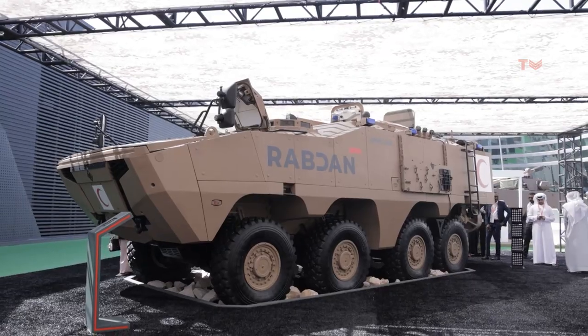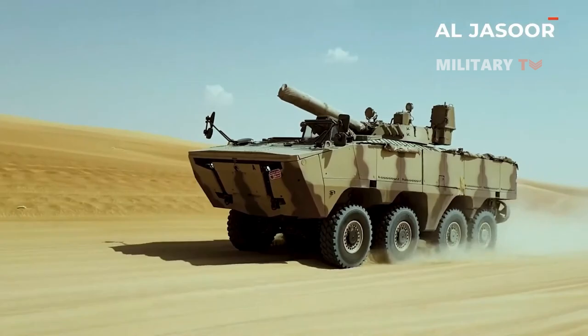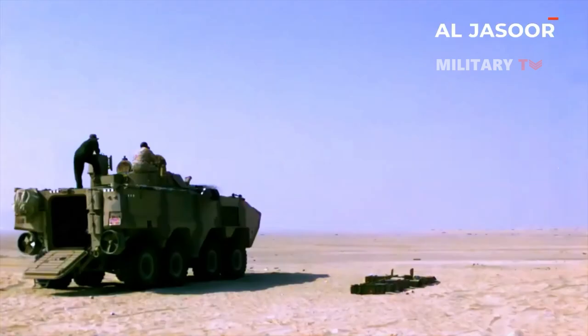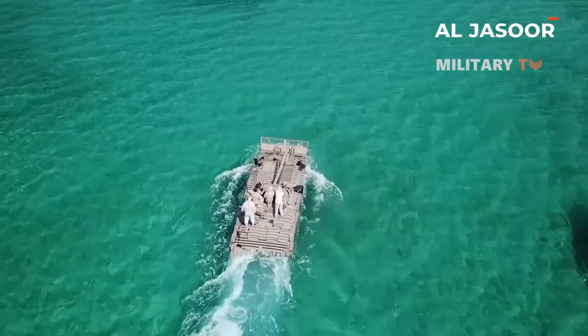Welcome to our video about the Rabdan 8x8 armored vehicle, one of the most impressive military vehicles on display at IDEX 2023. This year, the Rabdan is taking center stage at the event, showcasing its advanced capabilities and cutting-edge technology to military leaders and defense experts from around the world.